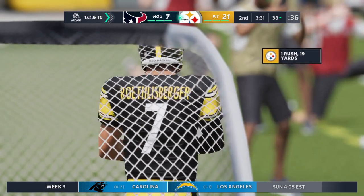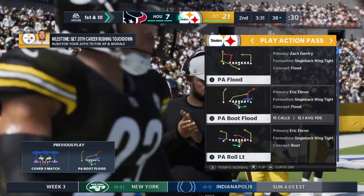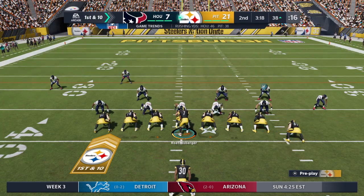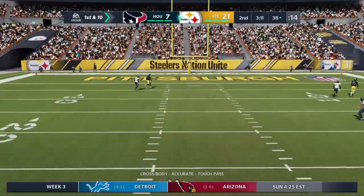The coverage may be too good that time as he breaks away for 19 with his legs and a first down. Big Ben, not the most agile quarterback in NFL history, but he can use those legs when he needs to. He really can, and I think it starts with him taking contact and shedding people trying to get him on the ground. That's when he becomes the most elusive.